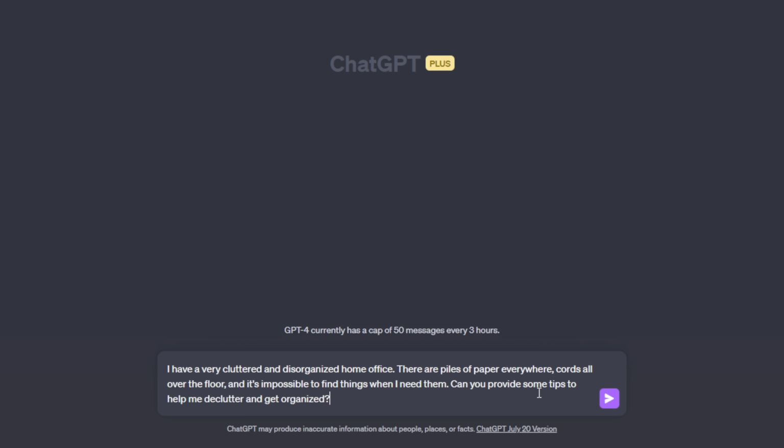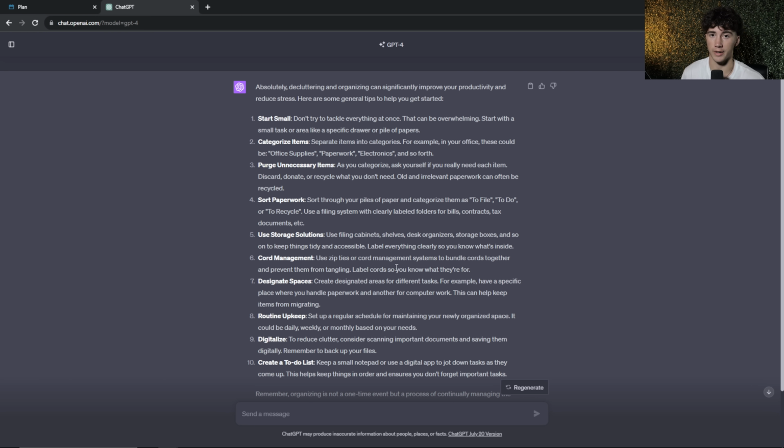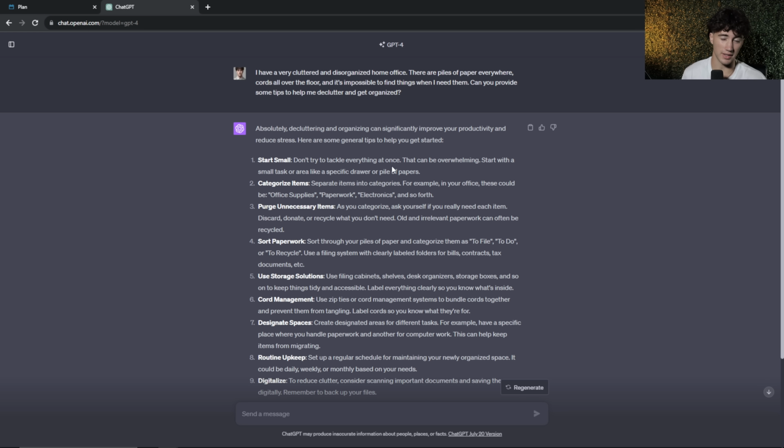ChatGPT is going to efficiently tell us how to get this done, and it's going to give us methods on how to do so. And having this plan right here that ChatGPT is currently generating is going to help us get this done so much quicker. So as you can see, ChatGPT generates us 10 items in order to complete. First, it says start small. Don't try tackling everything at once. Then it tells us to categorize our items. And it tells us we can do so in a couple of steps by generating a pile for office supplies, paperwork, and electronics. Now you can get as in-depth as you want with this. I kept it pretty broad. I just said I have a disorganized home office, but you can say what's on your desk that needs organized. You can be specific about how you want things organized, and ChatGPT will compile all that together and make the most efficient way and method in order to clean it.